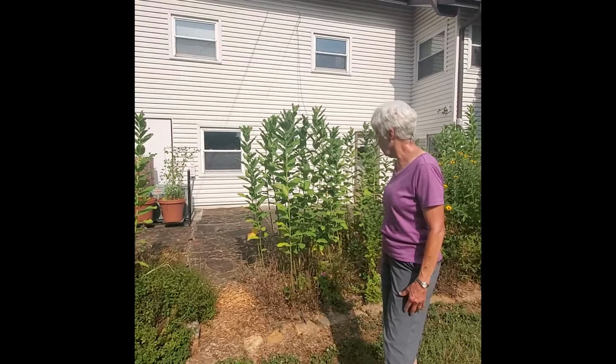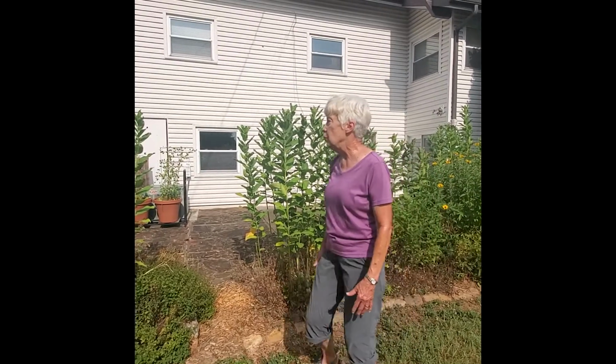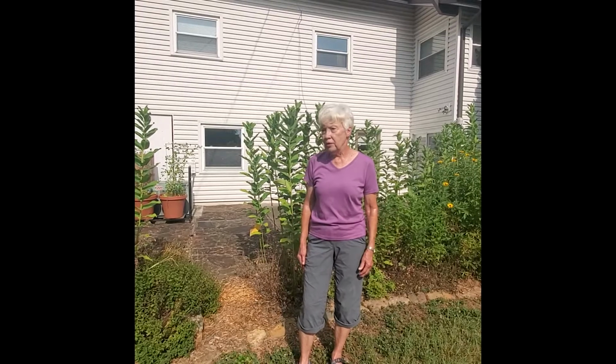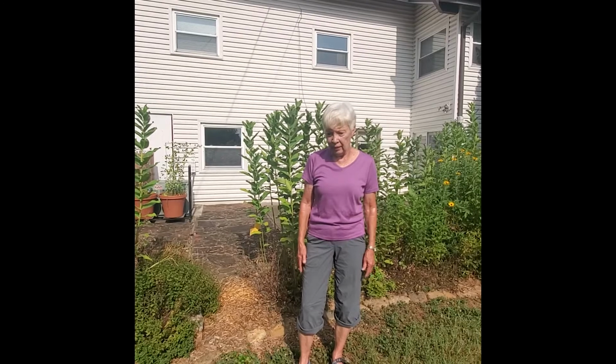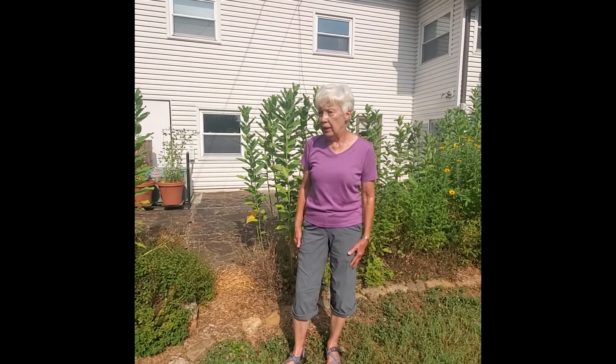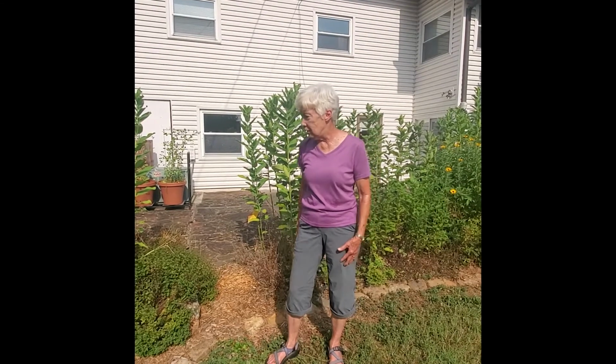This is the common milkweed, which sends out runners and creates new plants. So it's probably the least desirable choice of milkweed for a yard, but it does very well once it's established.